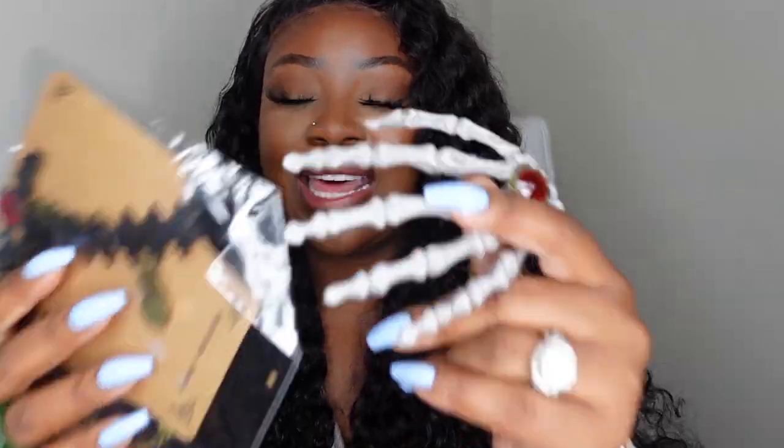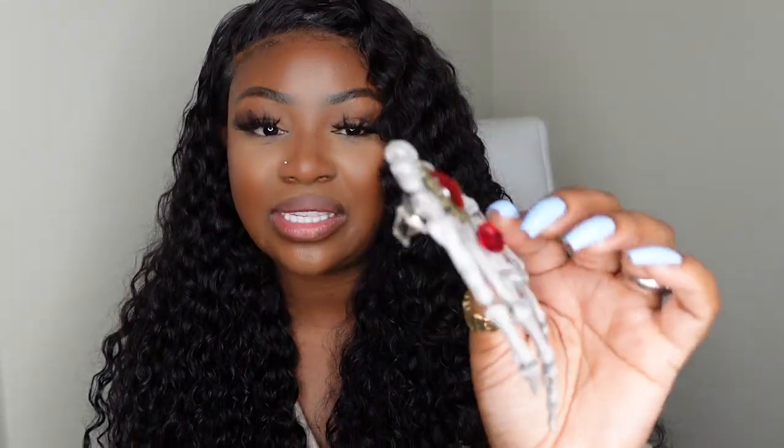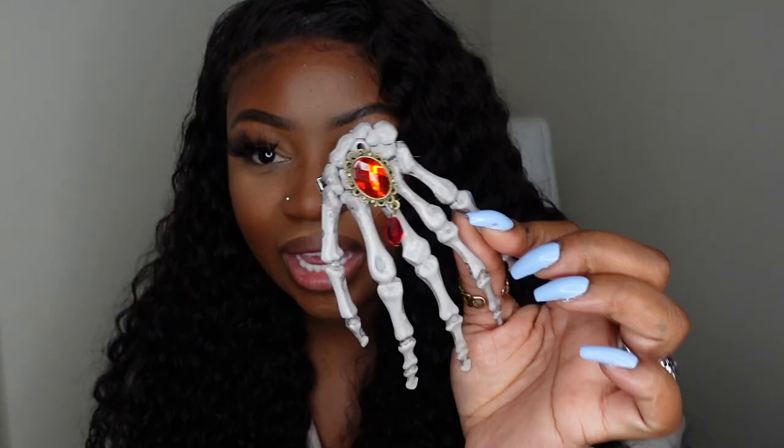Today, I'm going to be installing this beautiful, beautiful girl. She comes courtesy of Ashimary hair, and they included some Halloween festive gifts in my bag. I'm actually excited because how cute would this be? This is actually a hair clip. You see that? It looks like a little skeleton hand with the little gems.